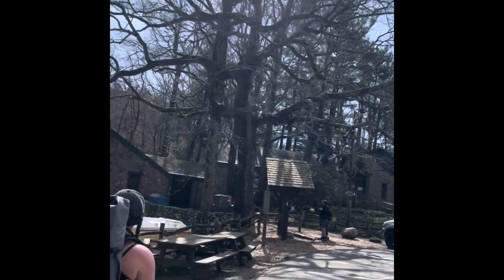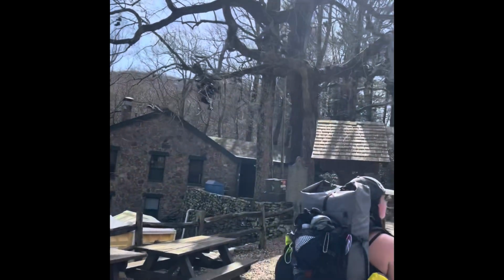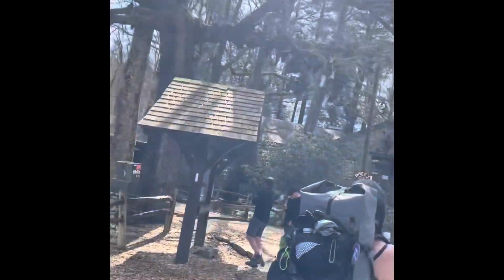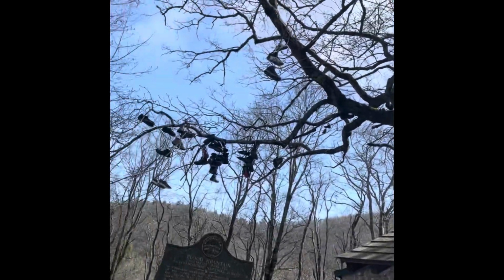There's the infamous tree with all the shoes from either broken feet of hikers that got new ones or decide to hang it up. We are not doing that. Our feet feel good.